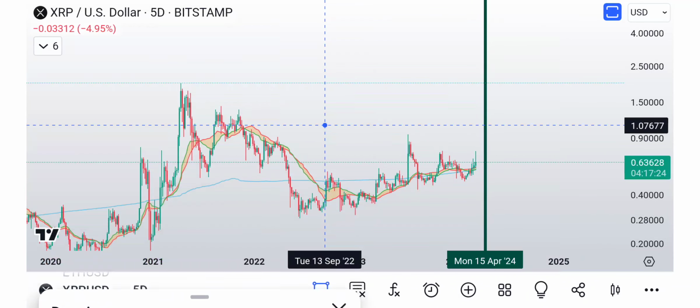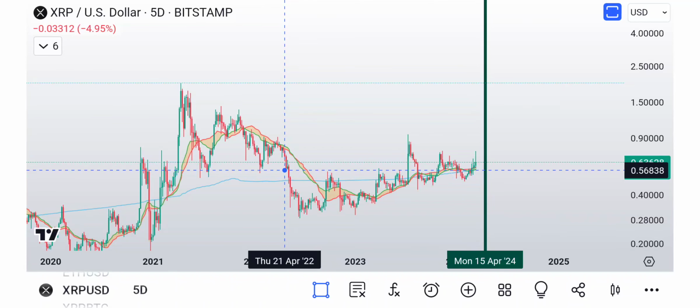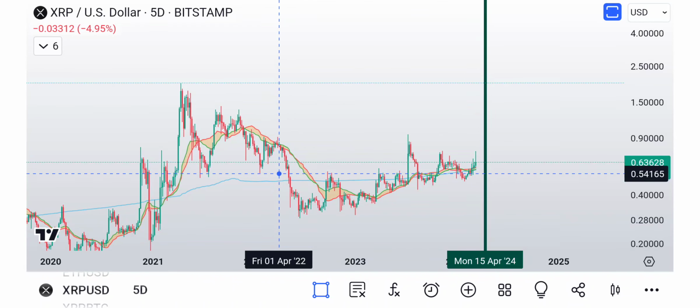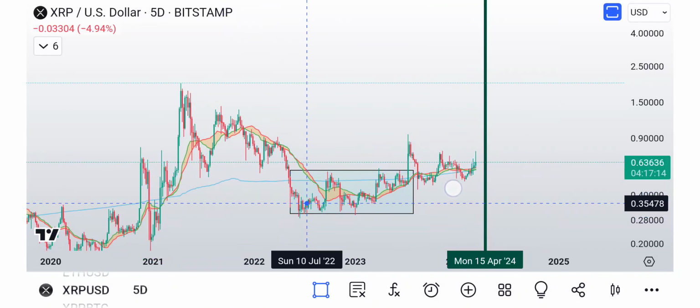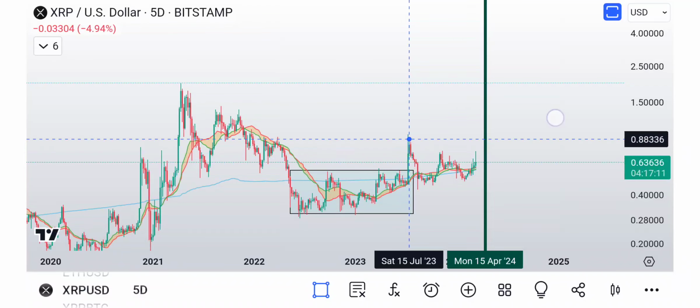Now, the question is, well, when's this going to happen? Well, right here we have a range down here, right? And this was our accumulation range. And we broke out of the range. We broke out last year, right? XRP, by the way, was one of the first coins to break out of its Wyckoff range, or its accumulation range. Then you can say, well, if it was one of the first coins to have broken out, then it should be higher than where it is right now. And I agree, it should, right?